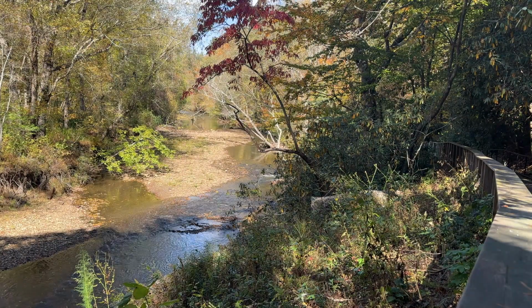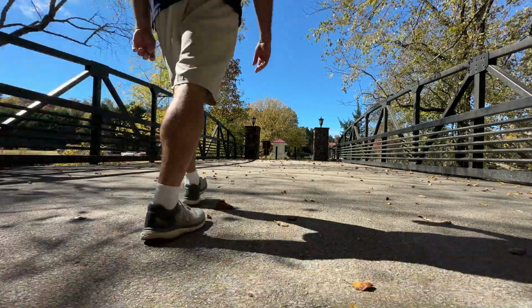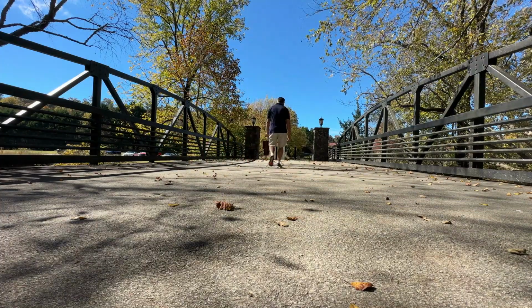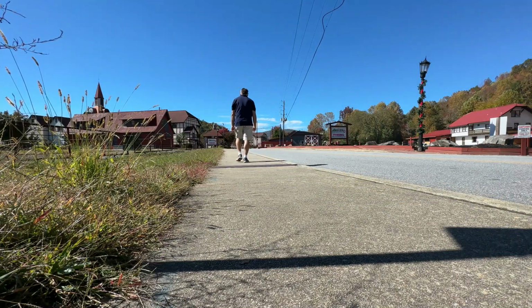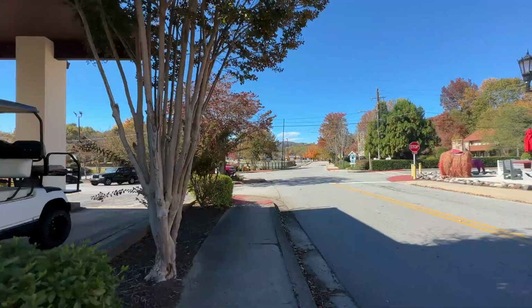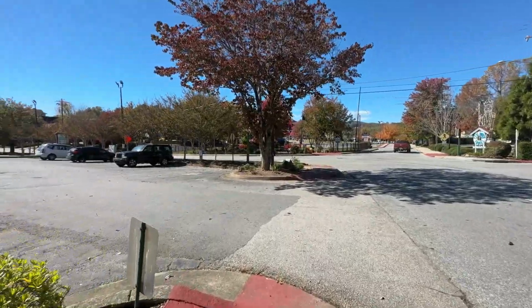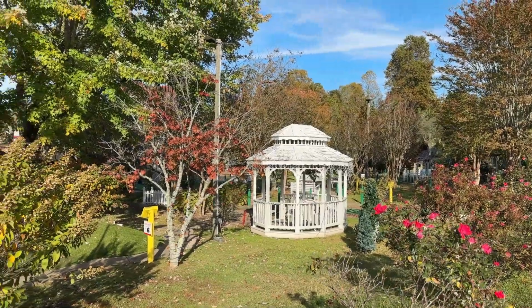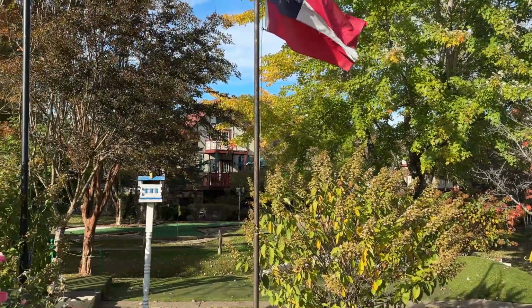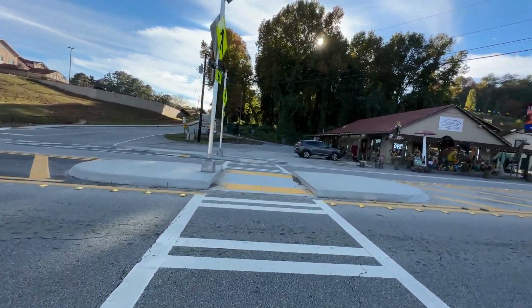On the way back to the beginning of the trail, I noticed this different perspective of the river. I'm going to cut through here and get back on Main Street. At the corner of Bruckenstrasse and South Main Street, I found this Alpine miniature golf. Let's cross Main Street and explore this store.